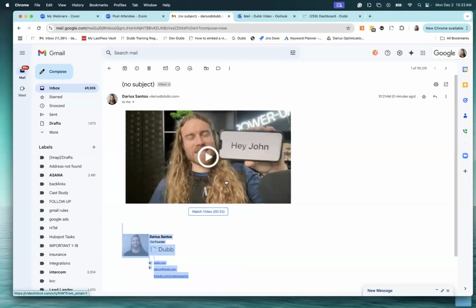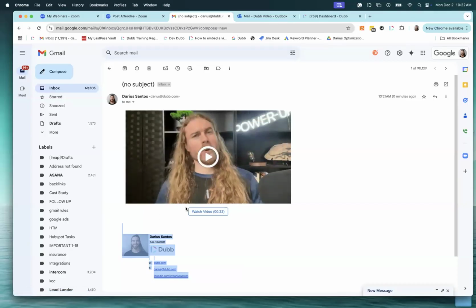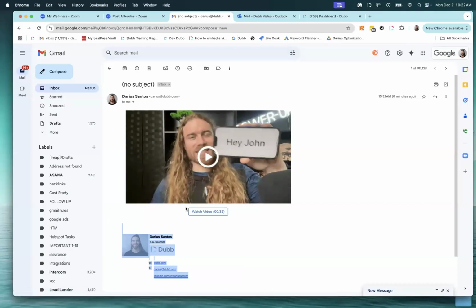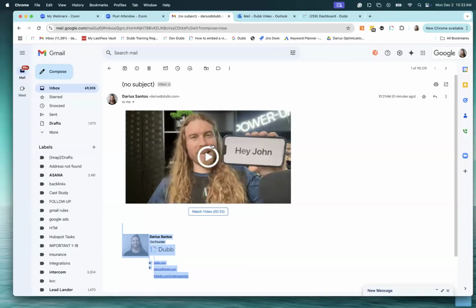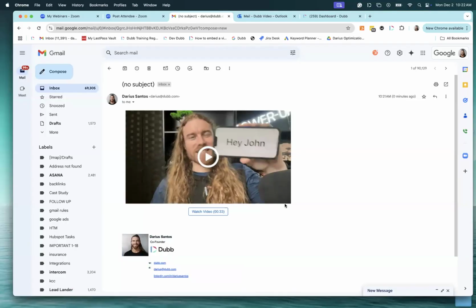So great question. That's how it's avoiding spam: it's not actually an attachment. There's nothing to download or sign up for. There's only a light image attachment with a link to the video. So it's essentially the equivalent of an email signature.